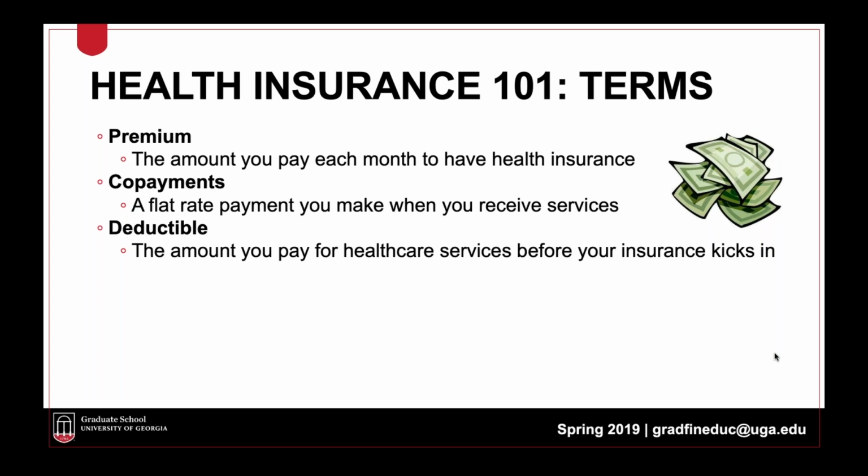Some plans, instead of operating on copayments, operate on something called a deductible. A deductible is the amount you pay for healthcare services before your insurance kicks in. So let's say you go to the doctor for that sore throat. And let's say the cost of seeing that doctor and getting the throat assessed and diagnosed and all that kind of stuff, let's say that whole process costs $300. Well, depending on the amount of your deductible, you will have to pay out of pocket the full cost of that appointment up to your insurance plan deductible amount before your insurance starts helping you pay for that cost. So let's say the deductible on your health insurance was $200. The appointment cost $300. You're going to pay the first $200 of that appointment, and then the remaining $100 of the appointment, you would cost share with your insurance company.